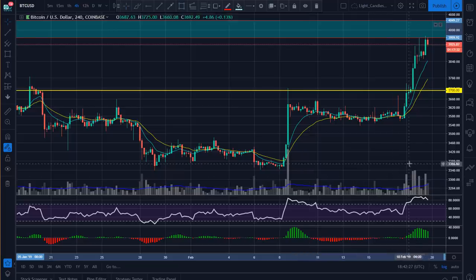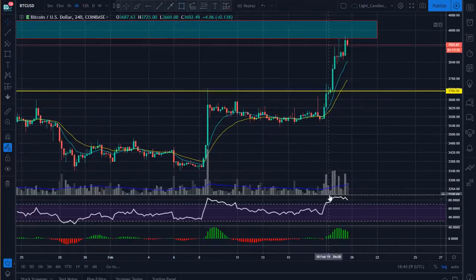I'm also seeing prices feeling a little extended. Look at the RSI on the 4-hour chart, it was pushing 90 for a minute there. I mean, just getting up there. The MACD histogram is starting to roll over a little bit.